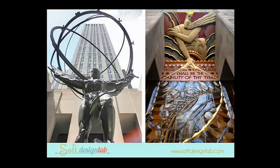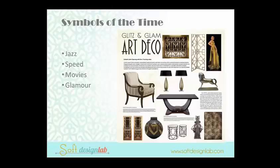You think South Beach, you think New York maybe, but you don't always think of some of these other places. Well, it was all subsidized by depression dollars. Yep, so trying to get out of the depression, which was very interesting. You've got Rockefeller Center. That place is awesome. That's amazing.